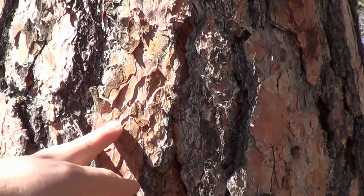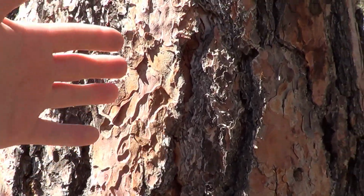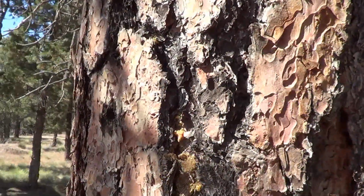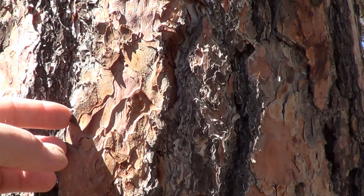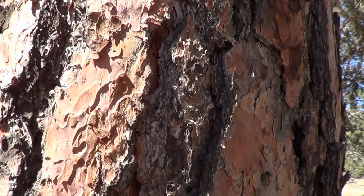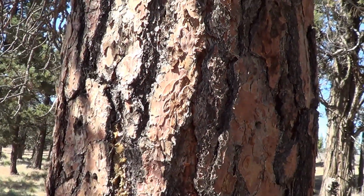There's actually a real name for the bark, and I can't think of it right now. But you look at this bark and you realize it looks a lot like puzzle pieces. And the way this bark works is as the fire burns toward the tree, these pieces will heat up and expand and then pop away from the tree. As the bark is starting to burn and smolder, it falls away from the tree, protecting the tree and creating an insulation from the tree.